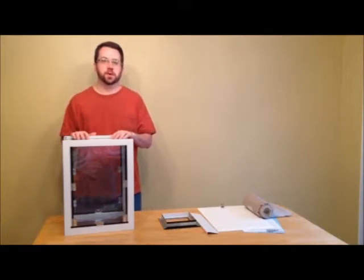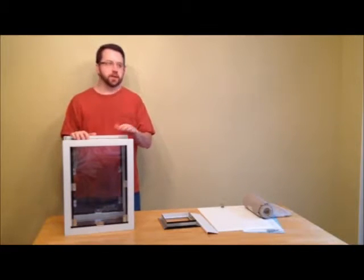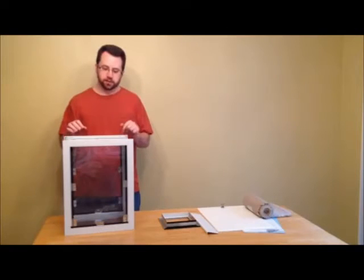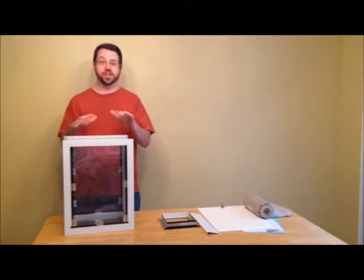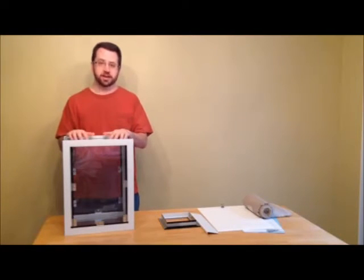Number one question we get about double flaps is, I've got a cat and I've got a lab. So if you have a lab-sized dog door like this one, can a cat get through it? And the answer to that is an unequivocal yes. Absolutely, your cat can push it open.